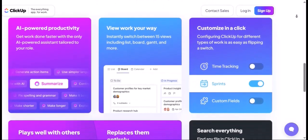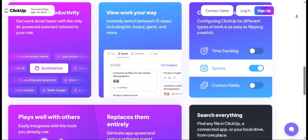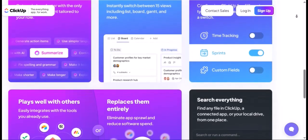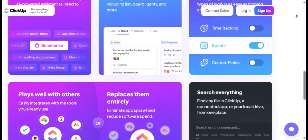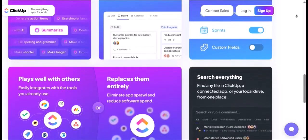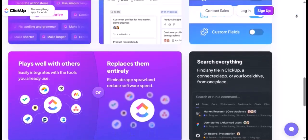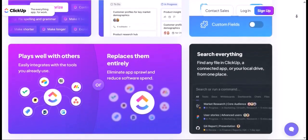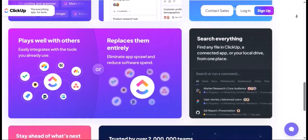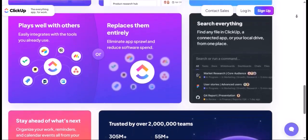Before ClickUp or similar all-in-one platforms, businesses often found themselves juggling a disparate collection of tools. Think Trello for task management, Asana for project tracking, Slack for communication, Google Docs for collaboration, Jira for development, and a host of other specialized software. Each of these tools comes with its own subscription cost, learning curve, and integration challenges. From a finance perspective, this tool sprawl is a significant financial burden.